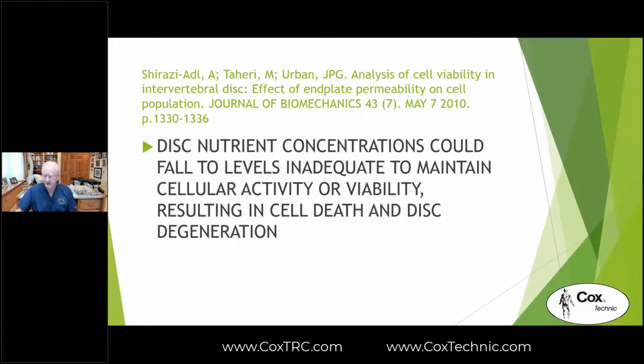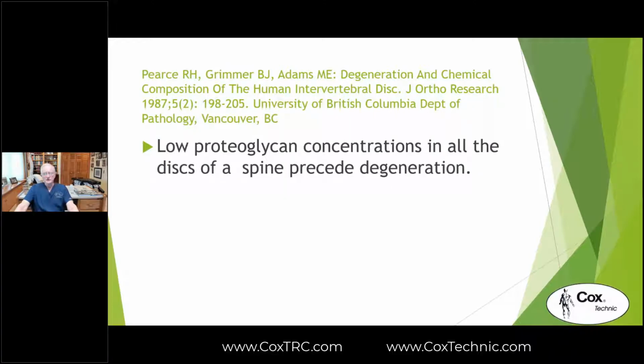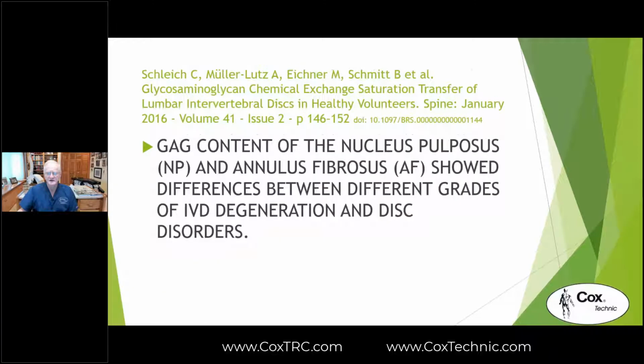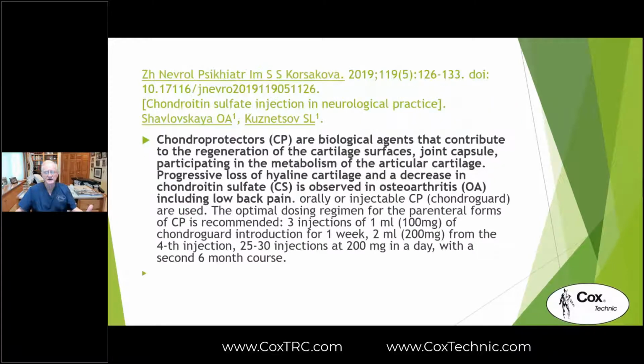Shirazi-Adel, who was a finite element analysis developer, says that disc nutrient concentrations can fall to subliminal degrees, allowing apoptosis, selective cell death, leading to disc degeneration. Pearce wrote that low proteoglycans are not just seen in a disc that you and I see degenerated, but is actually a systemic disease occurring throughout the entire disc of the spine. This guru wrote this paper in 2014 in Spine Journal that poor nutritional supply has the long-term effect of bringing on disc degeneration. Schleich says that the glycosaminoglycan, which we just said is 4 elements, the glycan content of the nucleus and annulus show differences between different grades of degeneration and normal disc.